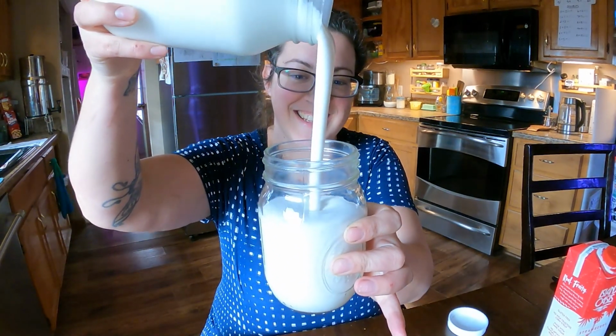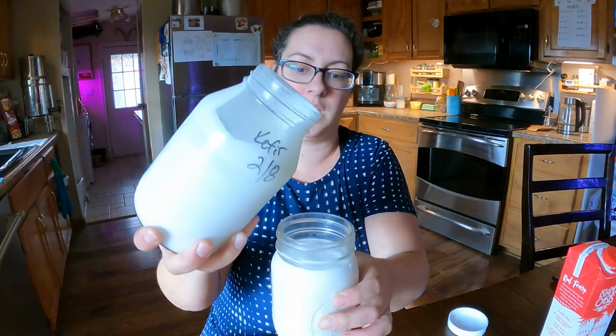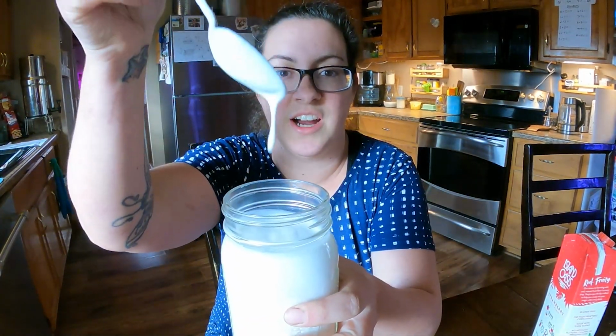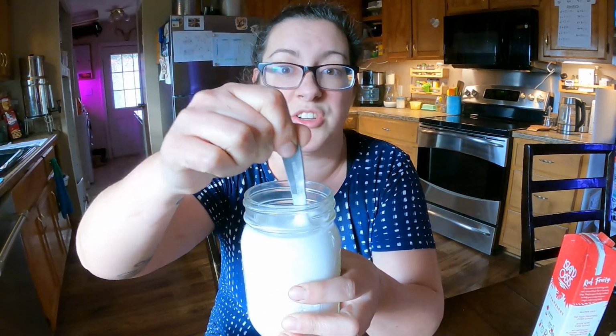You see how thick that is? Wonderful. Give myself some headspace for my add-ins. So see the texture? It's basically a nice drinkable yogurt, and it smells a lot like yogurt too.